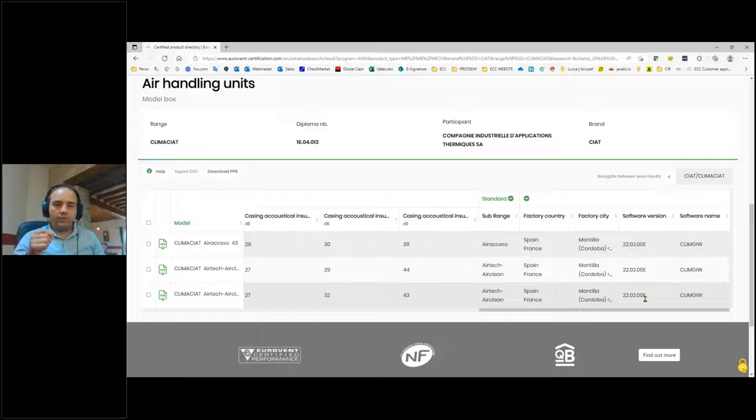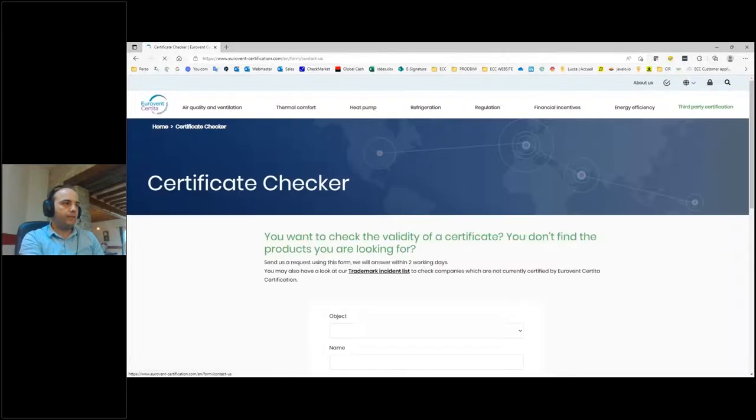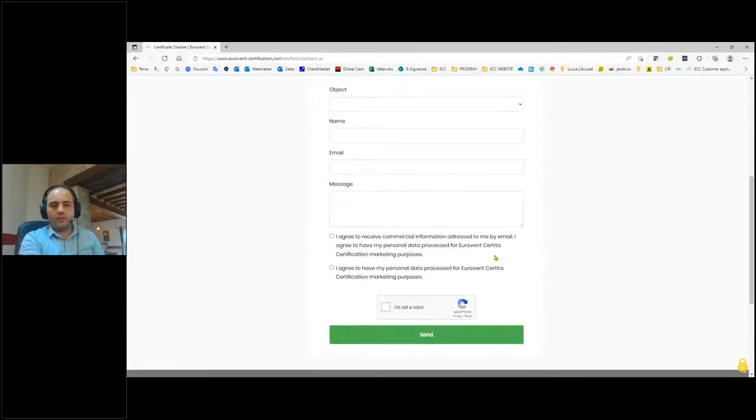If you still have a doubt about what is provided to you, you also have the possibility to send us a direct request through our website using this icon here on the top right of the website, which is the access to the certificate checker. And here you have a form where you can ask your question and ask for clarity regarding a printout or a model that you are looking for. And we will give you an answer within 2 working days in order to ensure you that what you received is certified or not.